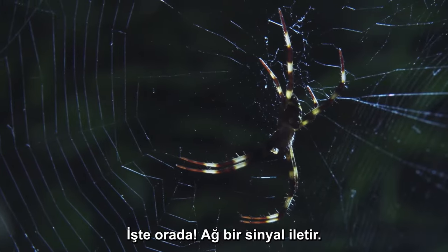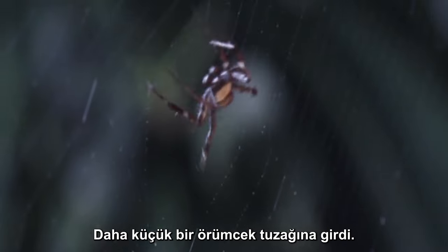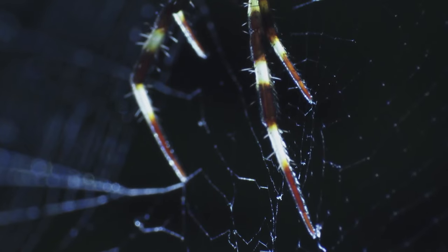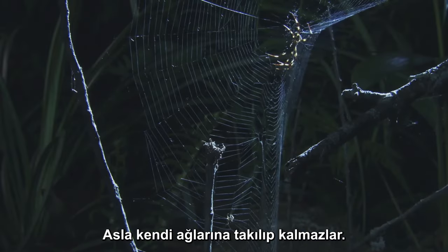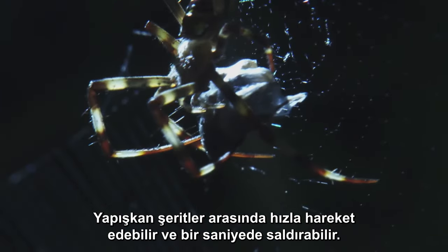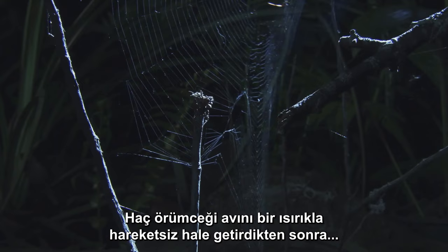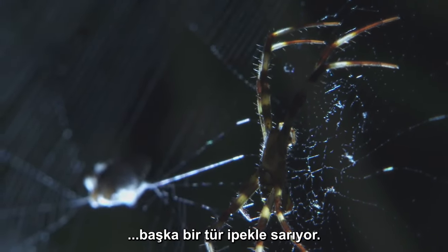There it is, the web transmits a signal. A smaller spider has wandered into her trap. He's unaware that he's tripped a landmine. A spider's feet are special gear. They never get stuck on her own web. She can move swiftly across the sticky strands and attack in a split second. After the cross spider immobilizes her prey with a bite, she wraps it with another type of silk to hold him until it's time to eat.